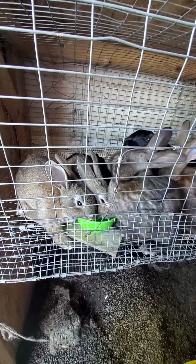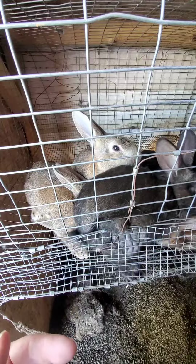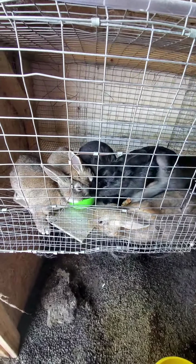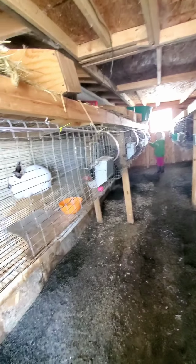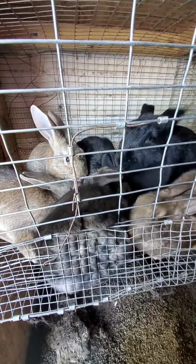Okay, so since my lines have frozen, I'm having to give them little bowls of water, which I don't like because a lot of times these babies especially get it up in their nose, and then you hear a lot of sneezing. But so far I haven't had anybody actually get sick from it. I've got to go through the rest of them and fill up their bowls so they can get a morning drink, and then we'll do it again this afternoon and again this evening.